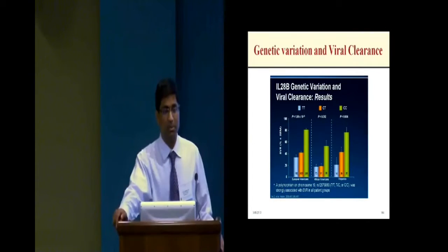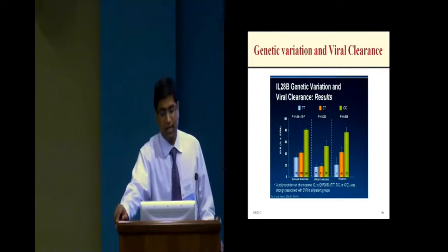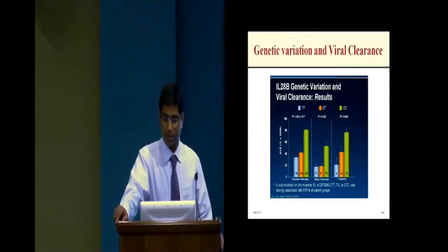a polymorphism was discovered. Basically, this is from the Duke group. They took leftover samples from a large clinical trial and divided the samples into those who responded and those who did not. They did a GWAS study, and you've seen Manhattan plots. I'm not going to show you the same. But in that plot, one polymorphism, 3 kilobase pairs upstream of IL-28B, which is interleukin 28B genotype on chromosome 19, popped up. And you have 3 possible alleles, CC, CT, or TT.